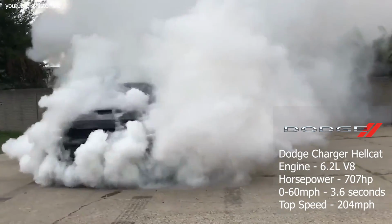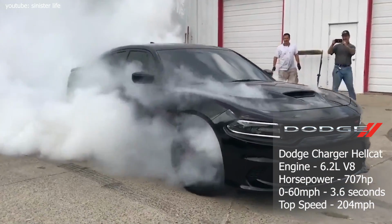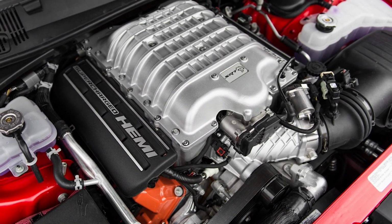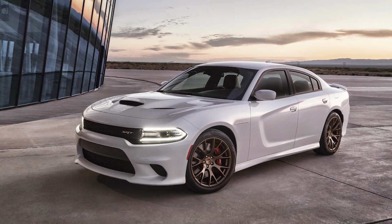But us car enthusiasts know that this is a 4-door sedan with mega performance, 707 horsepower and 650 foot-pounds of torque pumped out with the supercharged 6.2 liter that's connected to a robust 8-speed automatic transmission. This is essentially a bargain supercar that looks like any regular family sedan. 0 to 60 in an eyeball flattening 3.6 seconds.